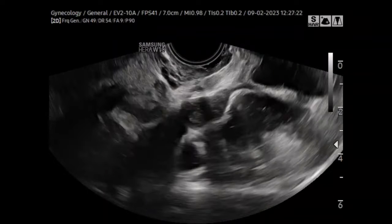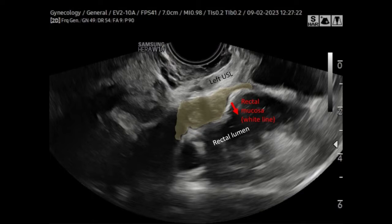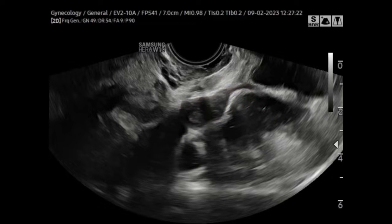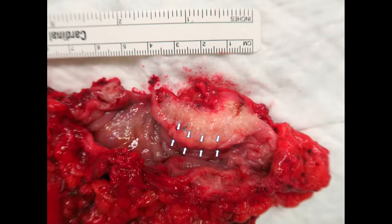Here you see a second case of an important rectal nodule affecting all layers but the mucosa, in which the water injection allowed us to easily see the extent. The ultrasound image correlates perfectly to the image of the specimen after bowel resection. Note how the mucosa is intact.